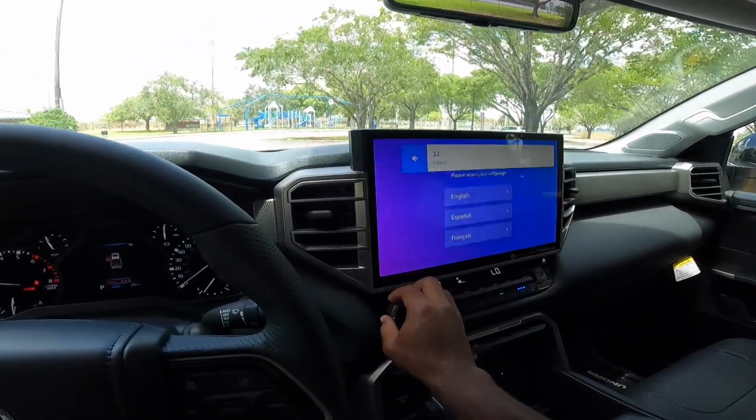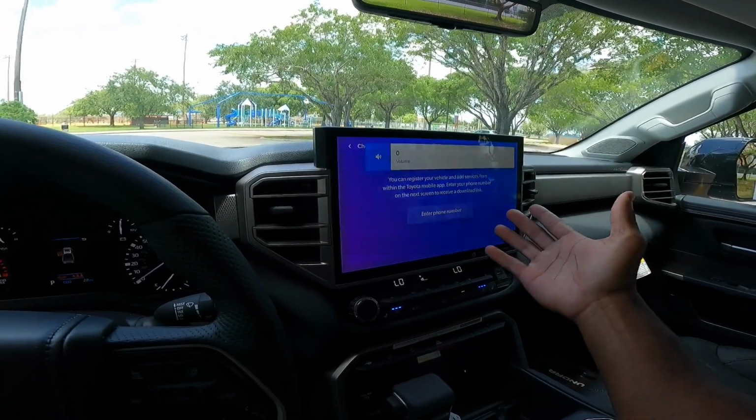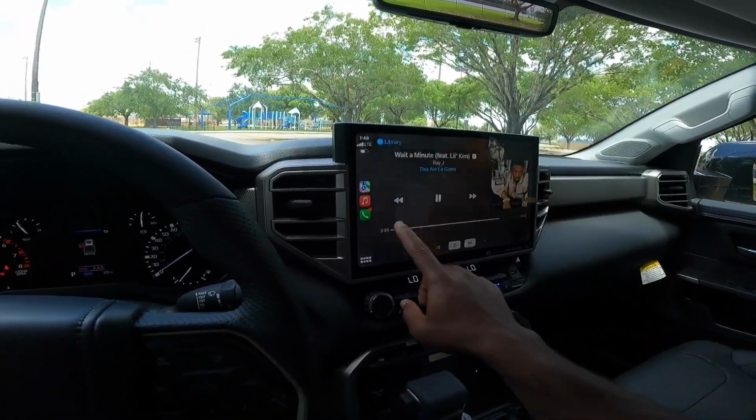And this does have wireless Apple CarPlay and Android Auto. You guys can't deny this is a very large screen here, and it does support it, like I mentioned, wireless.